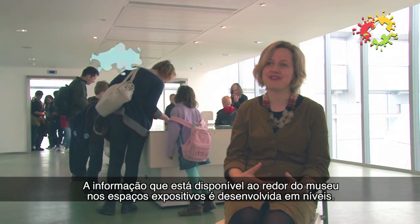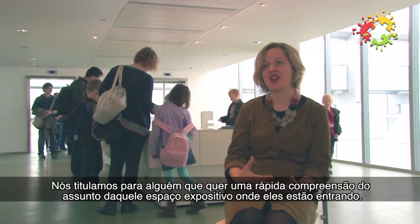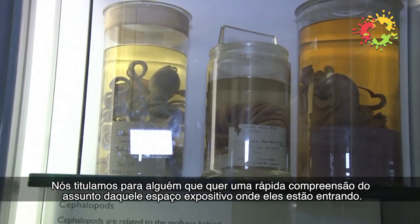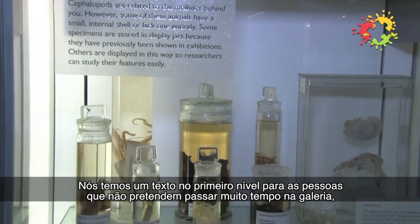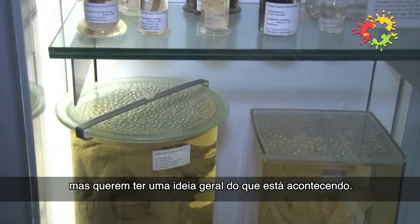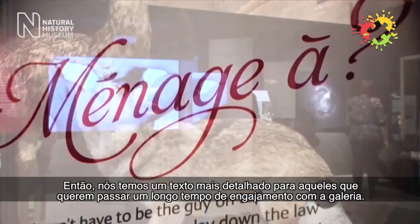The information that comes across within an exhibition environment, we layer. So we cater for someone who wants to very quickly know what the area is about that they're walking into. We have top-level text for people that don't want to spend too long in the gallery but want a general idea of what's going on. And then we have more detailed text for those wanting to spend a longer time engaging.